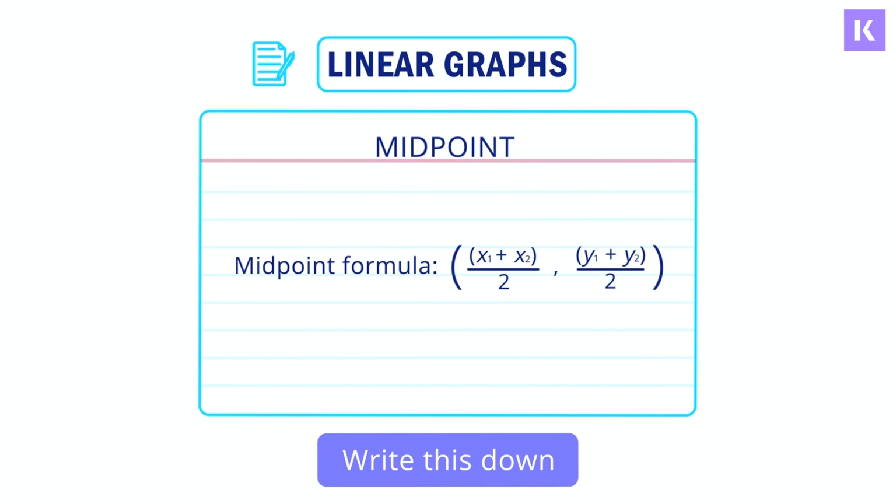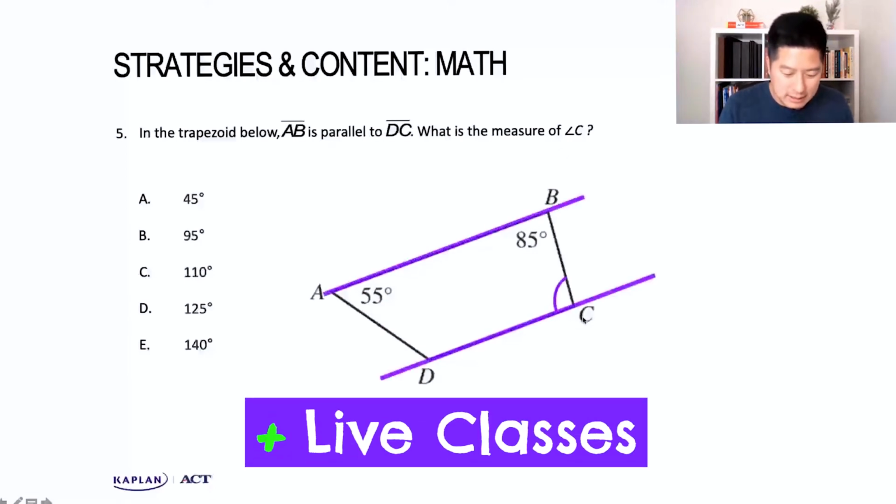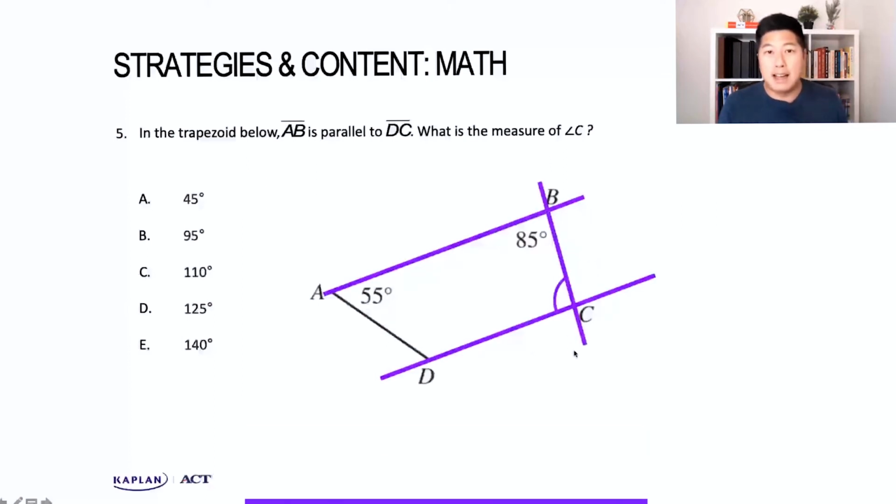But again, that's just the heart of the self-paced course. The heart of the live online course is the live classes. And fortunately, Kaplan has done a really nice job with these as well, and they're actually my third item worth calling out. In fact, I think Kaplan has some of the better live classes in the entire ACT prep space, perhaps only trailing Princeton Review.